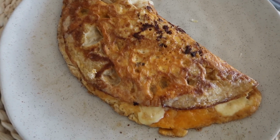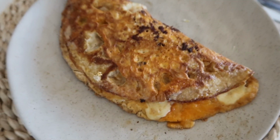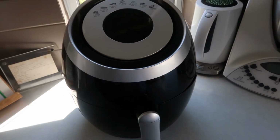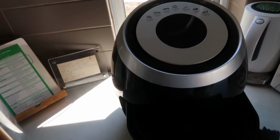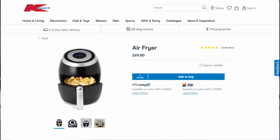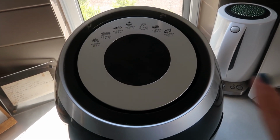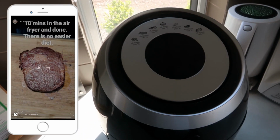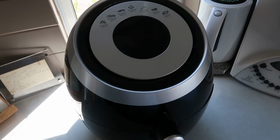Okay, so there is my omelet. Nice and cheesy, yum. One other really exciting thing is I finally got an air fryer. I just got this one from Kmart. I think it was like $60 or something along those lines. And I'm really excited to try to cook a steak in this. I have seen so many people do it and just raving about it, how easy it is, and how well it works.